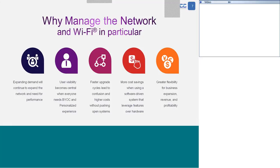Performance becomes central when looking at the service level agreements that MSPs will often have with their clients, because those clients can't afford to be disconnected and have issues. The other thing would be user visibility, which becomes central when everyone needs to bring their own content and have a personalized experience.